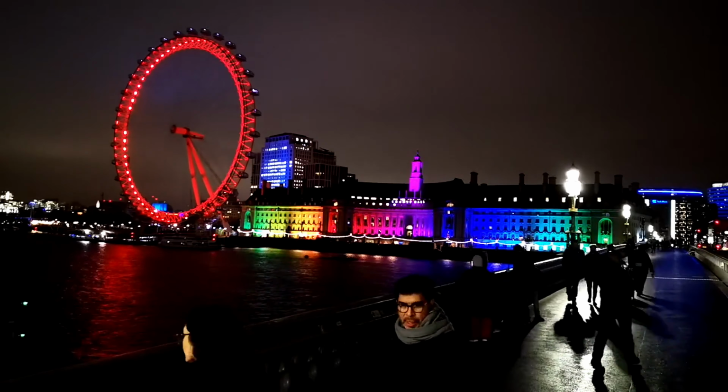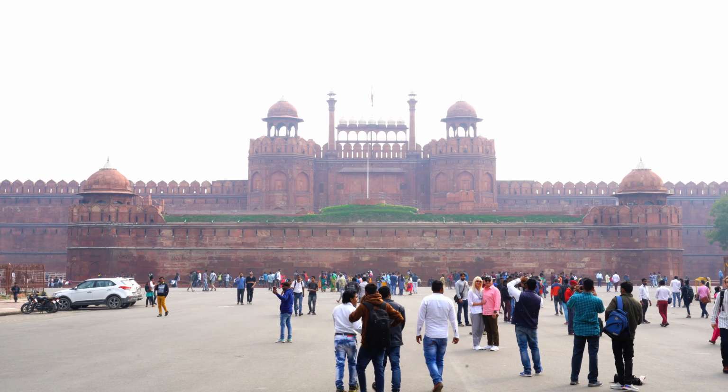Do you know, every year 500,000 people visit the UK from India as tourists, but around 20,000 visa applications get refused? The most common reason is incorrect documents or lack of evidence.